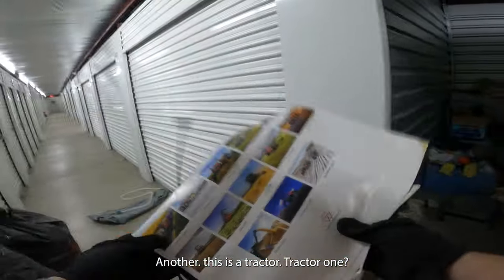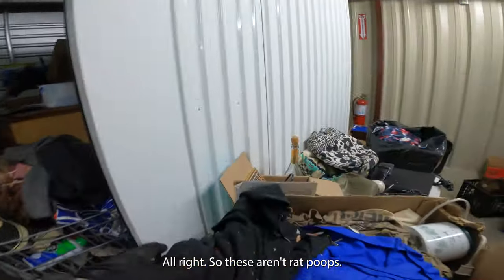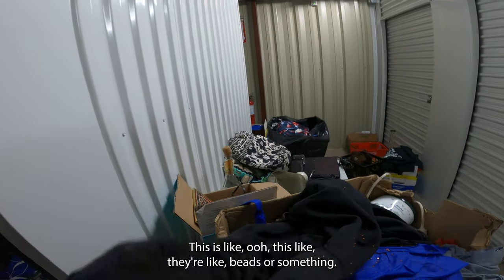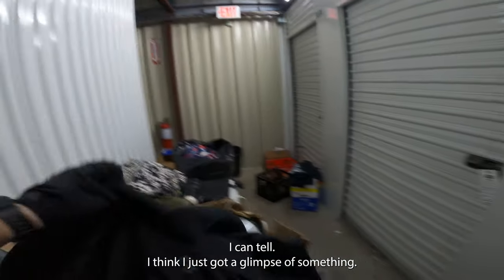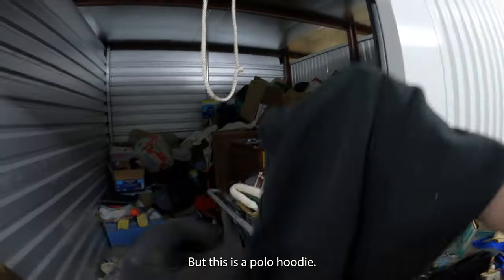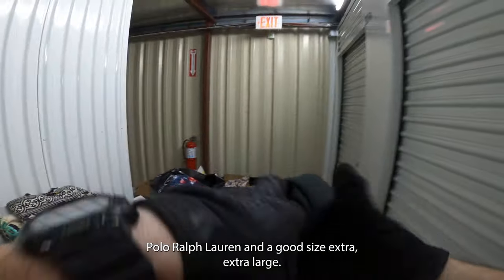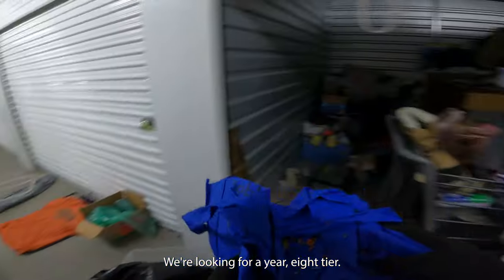Let's see if there's anything cool in here. Some car stuff, another, this is a tractor one. Pretty cool. All right, so these aren't rat poops. They're like beads or something. All right, there's gonna be good stuff in here. I can tell. I think I just got a glimpse of something, but this is a Polo hoodie, Polo Ralph Lauren, in a good size. Extra, extra large. So that'll do. B tier. We're looking for A tier.